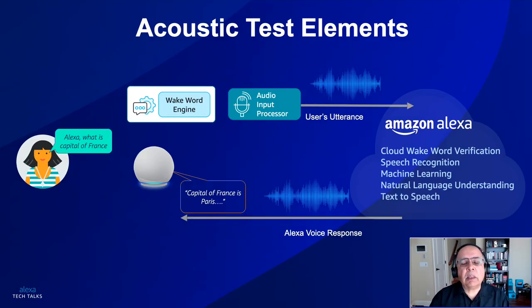Once it goes through the ASR, it goes through the NLU and gets processed, and then it goes through the text to speech translation and gets sent back to the device speaker to be played back. The device speaker will then say, the capital of France is Paris. So all of this testing is typically done in what we call a noise environment. Now, in this example, when I went over it, this is a silent environment. This is the silent noise scenario. So we also want to make sure that it is able to understand the utterances when you're in a noise environment.